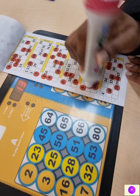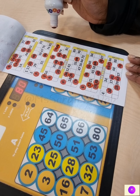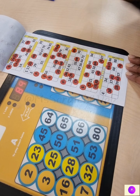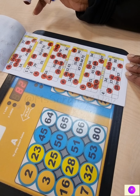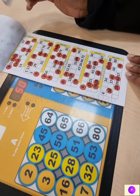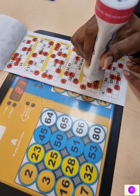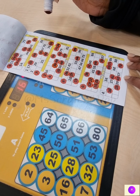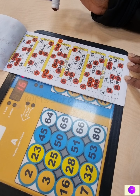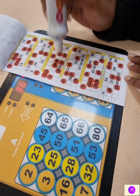Is 1 and 3, 13. 80, 8 and 80. 8 and 9, 89. 8 and 5, 85. 8 and 2, 82. 50, 5 and 50. 2 and 1, 21. 30, 3 and 30. 1 and 6, 16. 4 and 3, 43. 3 and 6, 36.